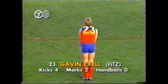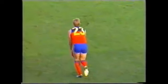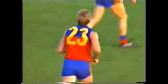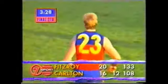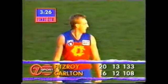As Exel lines up for Fitzroy's 21st goal. Not a good kick off the boot, as we saw, going to the left of the big sticks. He has had his kicking boots on all day. The times he has had a kick, which has been a limited number, just 5. And those that have been shots at goal have been very wayward.